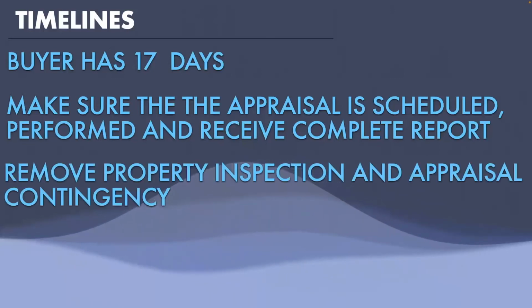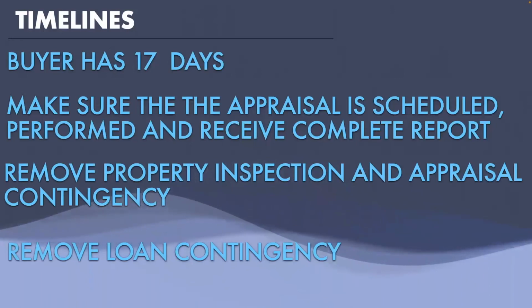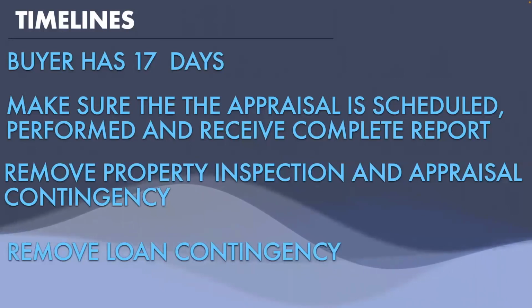Remove the inspection and appraisal contingency and remove the loan contingency in those 17 days. That's how it works. Now, remember, with the loan contingency, again, this communication with your lender is important. The loan contingency doesn't say remove in 17 days if you have unconditional approval. It says remove in 17 days. So you've just got to get to a position with your buyer, and this is the discussion that happened in the consultation also and throughout this escrow period. You've got to get to a position where they understand that even though there are conditions on the approval, those conditions are normal, and it is okay for us to move forward and remove the contingency. Okay, again, communication.